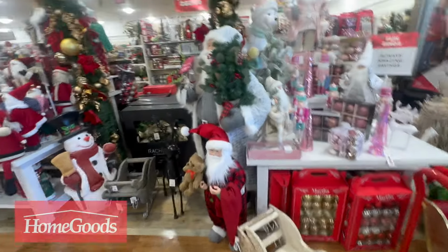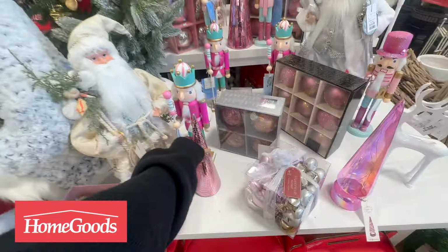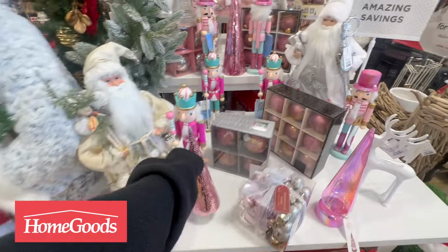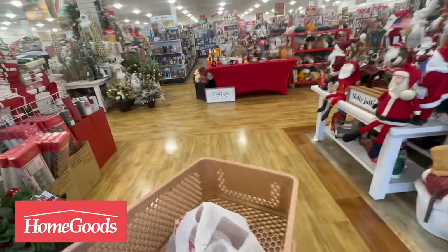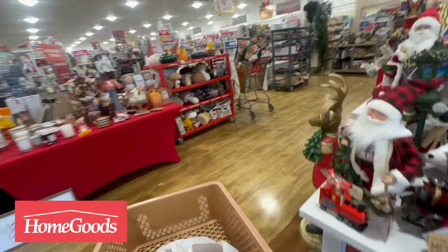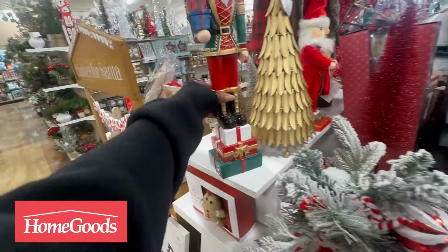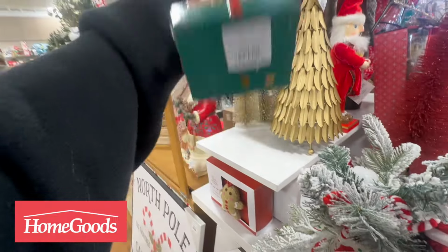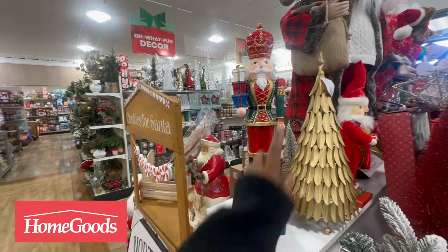Every time I come into HomeGoods, there seems to be so much more stuff. They had those back, which are what I had. This little nutcracker always catches my eye. He's so cute with the little presents. $24.99. That would be cute if there were two.